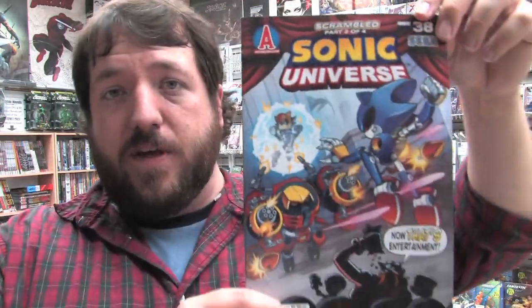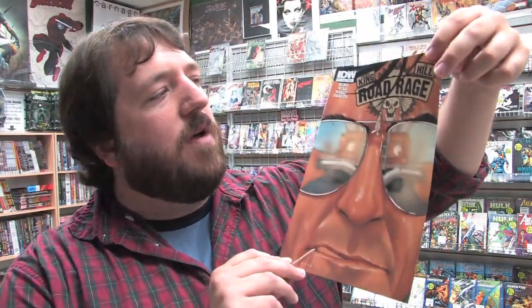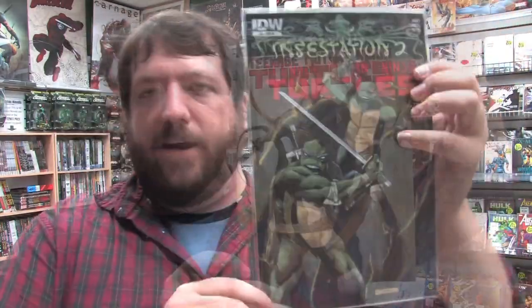From IDW, we have Snake Eyes, issue 8. Transformers Robots in Disguise, issue 2. Sonic Universe, issue 38. Here's Prophet, number 23. From IDW, we have Stephen King and Joe Hill's Road Rage, issue 2. And Ghostbusters, issue 7. Infinite Vacation, number 4. Star Wars Dawn of the Jedi, number 2. Teenage Mutant Ninja Turtles Infestation, number 2. And here is the variant.